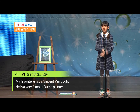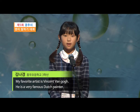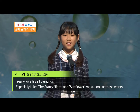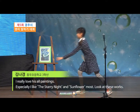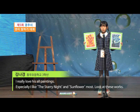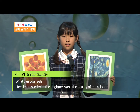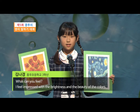My favorite artist is Vincent van Gogh. He is a very famous Dutch painter. I really love his old paintings. Especially, I like Starry Night and Sunflower most. Look at these works. What can you feel? I feel impressed with the brightness and the beauty of the colors.